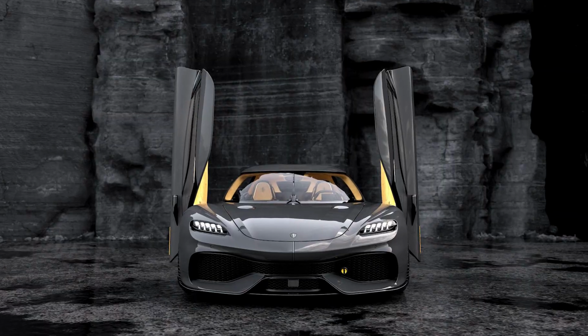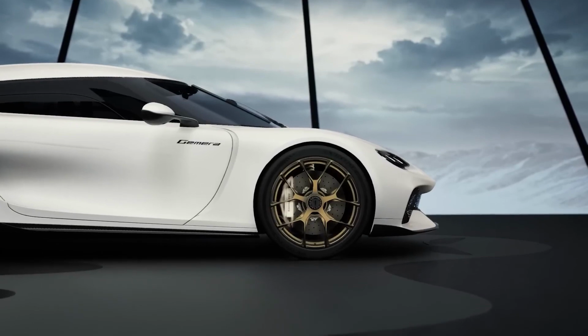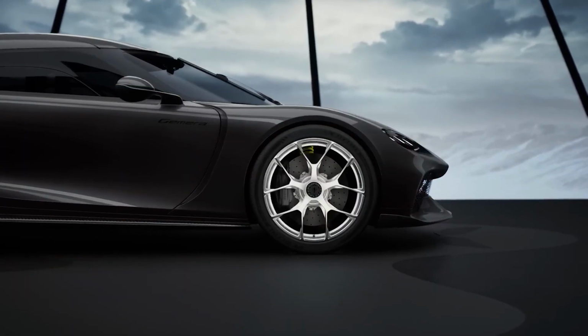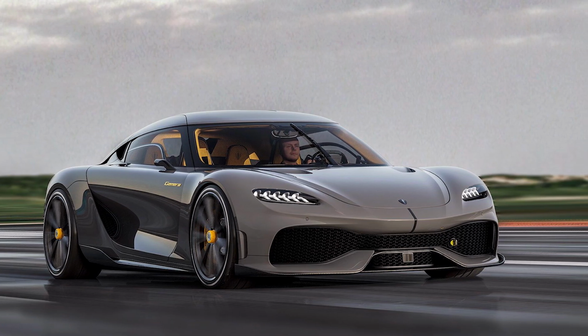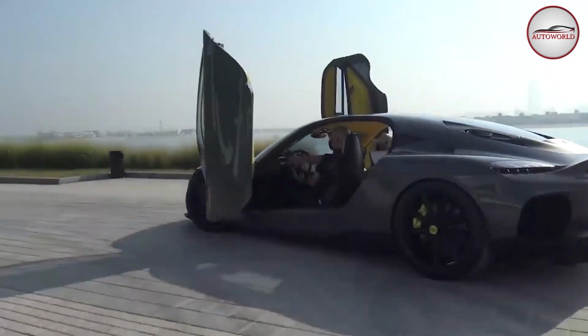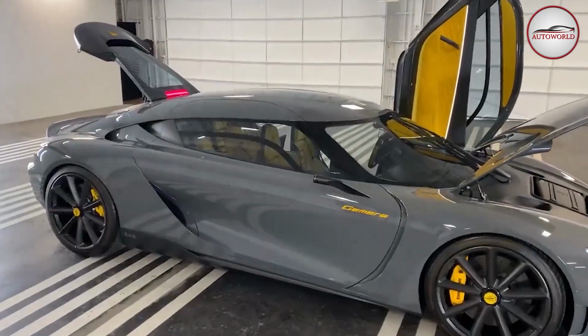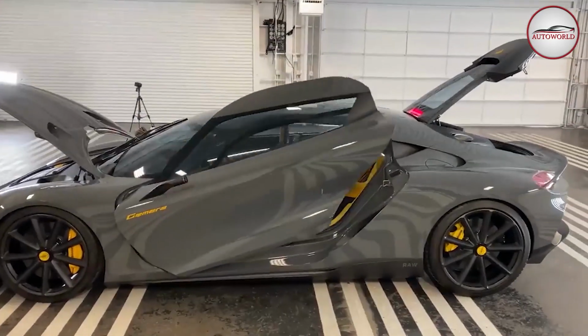The Gemera produces some absurd stats, packing more power than a Formula 1 car and more torque than a lorry. According to Koenigsegg, it accelerates from 0 to 62 miles per hour in 1.9 seconds and has a top speed of at least 248 miles per hour. Not to mention, the Gemera has 4 seats and all the amenities you would expect from a family vehicle.